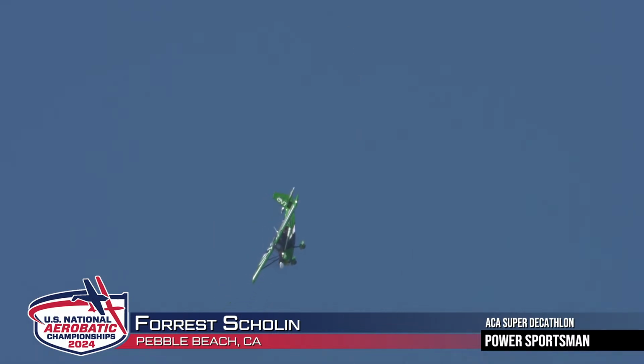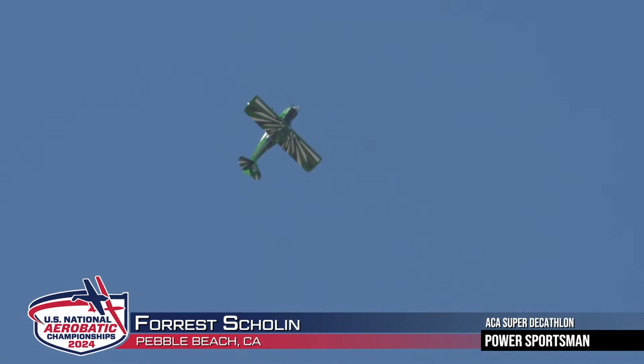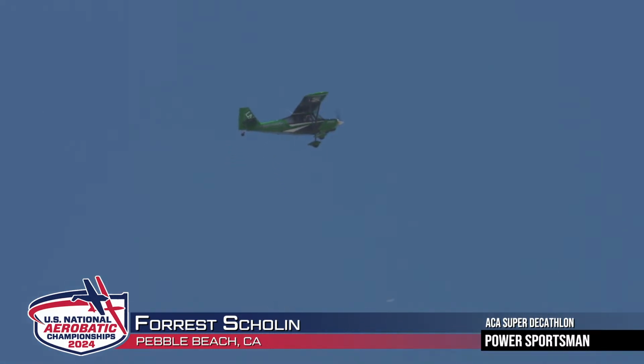180-degree hammerhead, full left rudder, some right aileron, vertical down, coming back across the box. Aileron roll, full roll, nicely done. Coming back across for a half loop, half roll, Immelman. And there are wing rocks to signify they are done their sequence. Again, everybody, that was Forrest Scholin, nicely done in the Super Decathlon, American champion.